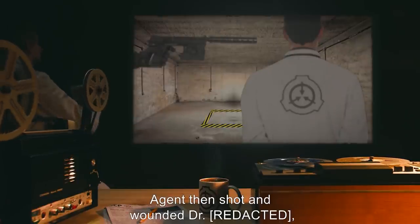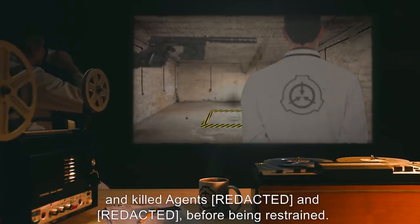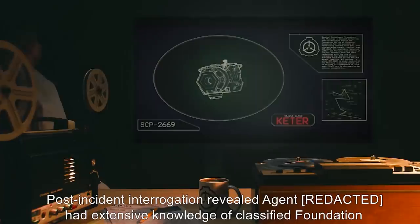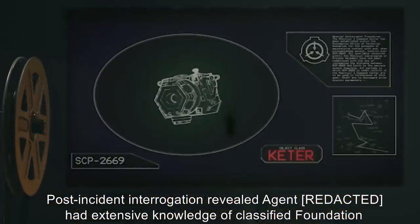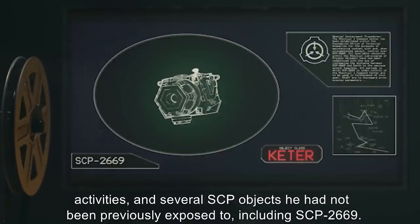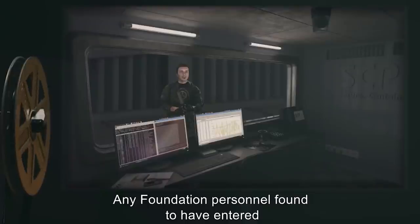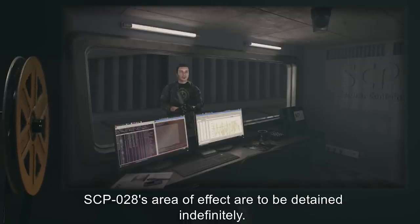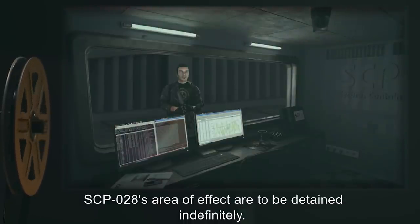Agent then shot and wounded Dr. and killed agents and before being restrained. Post-incident interrogation revealed agent had extensive knowledge of classified Foundation activities and several SCP objects he had not been previously exposed to, including SCP-2669. Any Foundation personnel found to have entered SCP-028's area of effect are to be detained indefinitely.